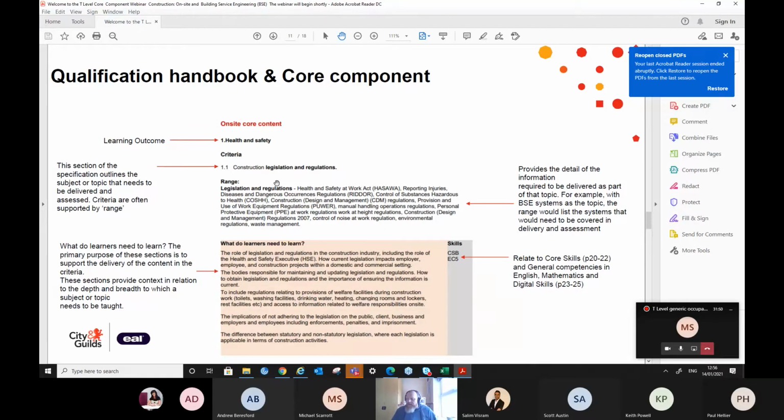Things like general competencies in maths and English and digital skills are also mapped back from each learning outcome to the core skills, which are identified in the course handbook around page 25. So if you need to map anything like that back in your schemes of work, it's all been done for you in the qualification handbook. If you need to show how you're meeting things like functional skills, for example, it's something you can use the course handbook for. So that's how things are structured.